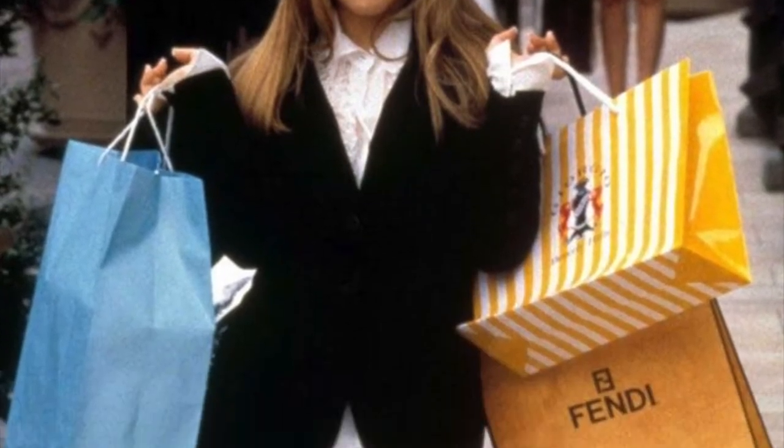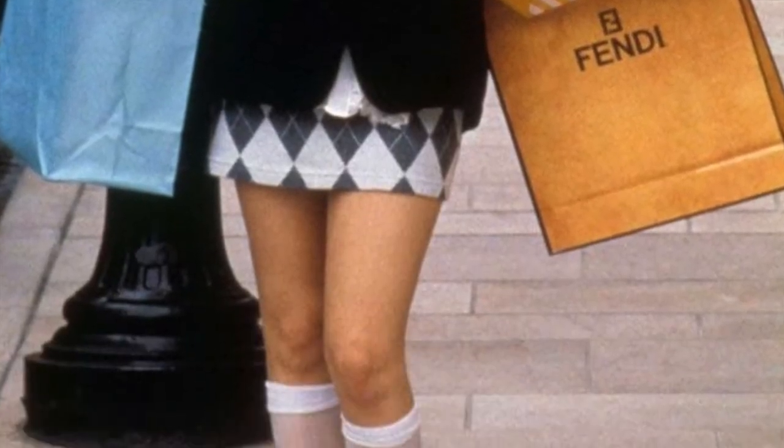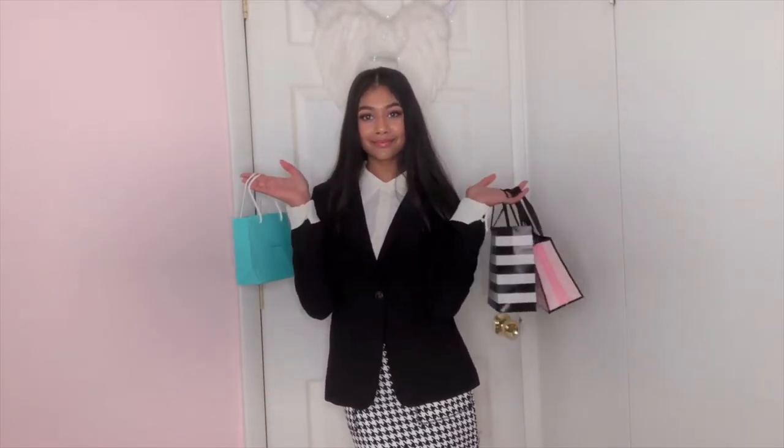For the second outfit, we have this sophisticated outfit she wore for shopping. So I just paired a long sleeve collared blouse on the inside with a black blazer on the outside and this houndstooth pattern type of skirt.